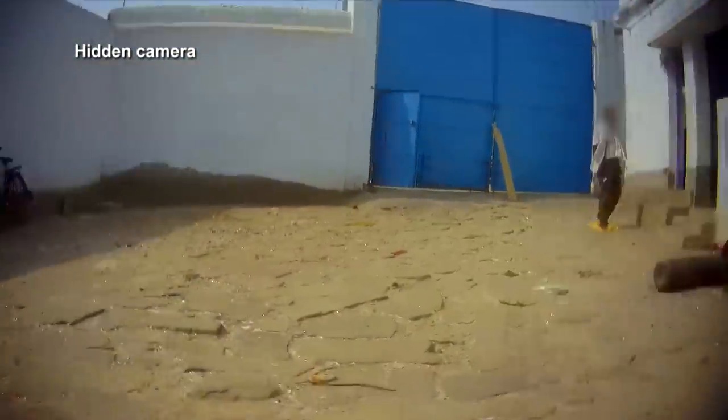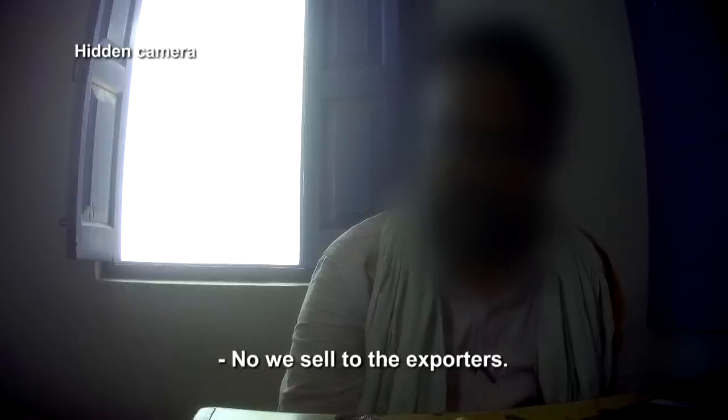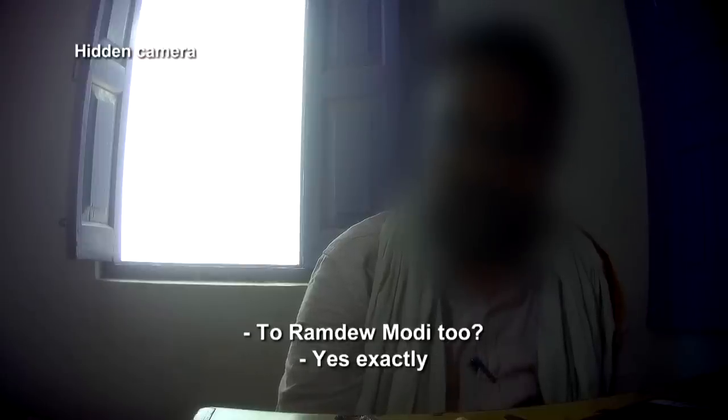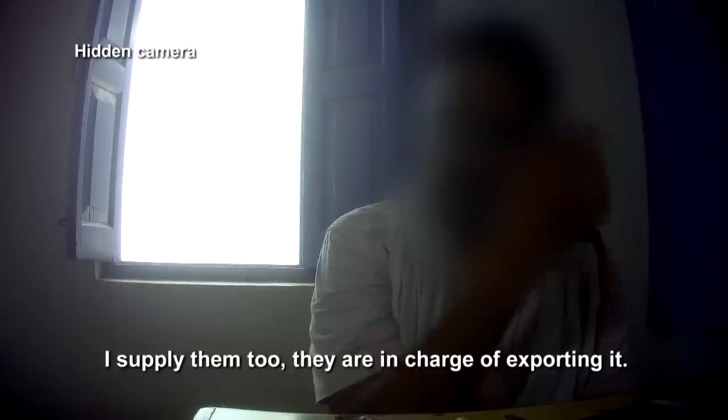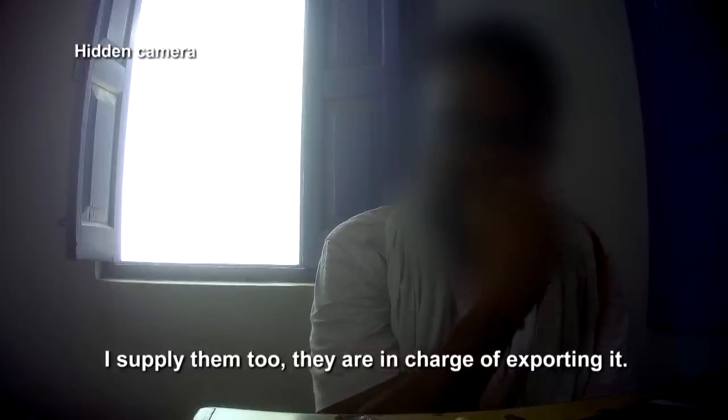When we were conducting our investigation in the villages, the wholesaler confirmed that these businesses work with illegal mines.